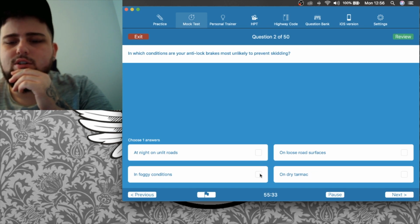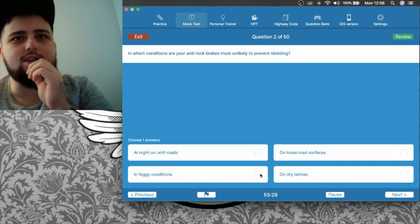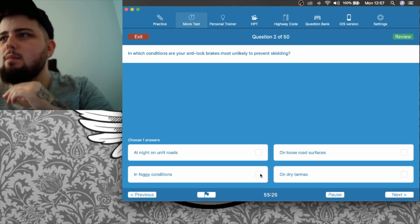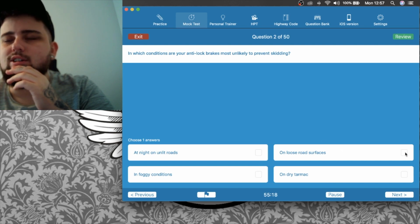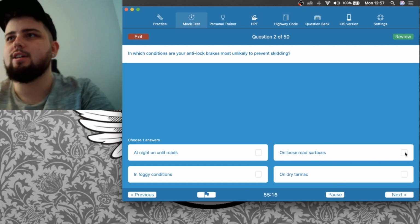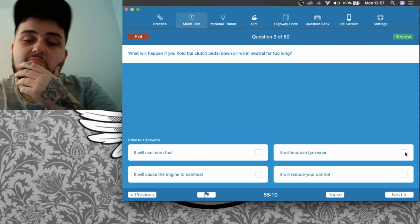Foggy conditions, I suppose it can be a little bit condensated. A little bit. I don't know, actually. I'm not sure of the science on that. If it's foggy, does that mean the floor's wet? I do not know. I'm going to go with on loose road surfaces, because naturally, if you've got gravel that's just loose and you're stopping, you could skid on that a bit.